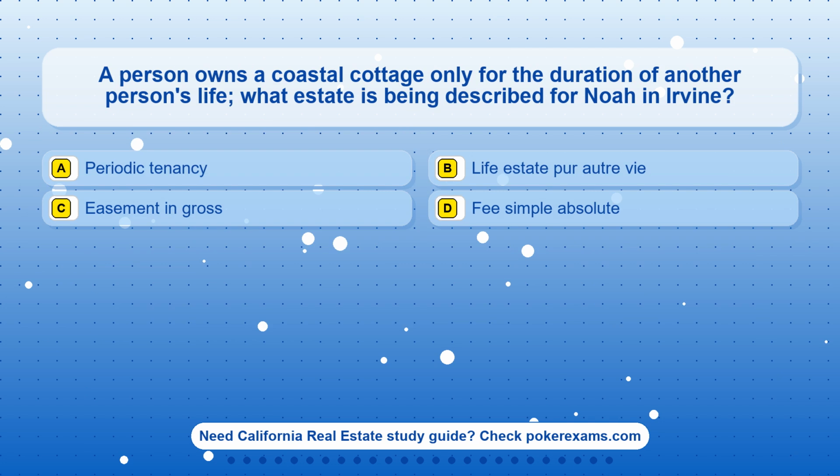Question 6. A person owns a coastal cottage only for the duration of another person's life. What estate is being described for Noah and Irvine? Option A, periodic tenancy. Option B, life estate per autre vie. Option C, easement in gross. Option D, fee simple absolute.